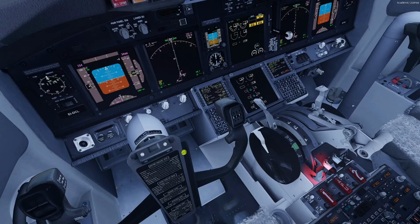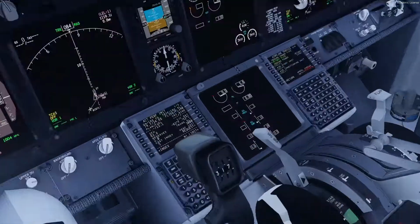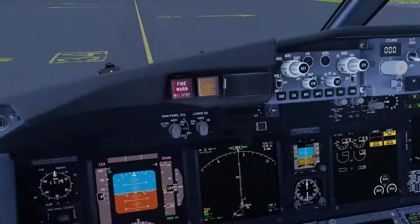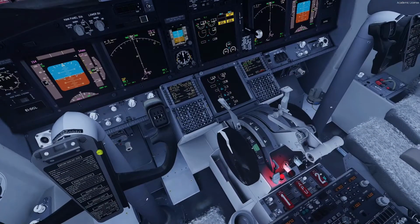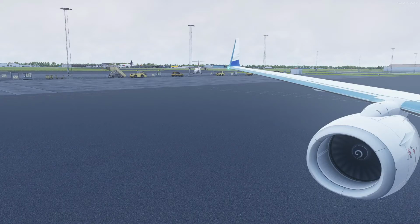Waiting for about 20% N2 down here. Right, connecting fuel. Unlocking the gear. There we have another Ryanair departing, 737-700, and if you can tell, we are on VATSIM on today's flight.